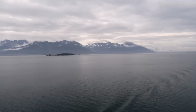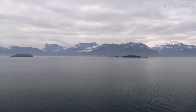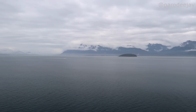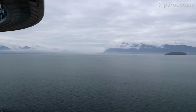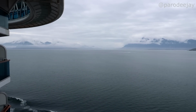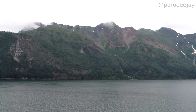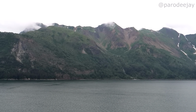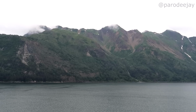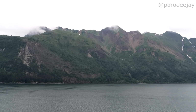Now we've come back up to the cabin for our starboard side views. I want to say port side is going to get the better glacier sail in, but this is gorgeous. We'll all get to see the views eventually. Looks like Sapphire Princess is ahead of us. They are already up kind of by where Margerie is. So we might see them in passing as they come back out.